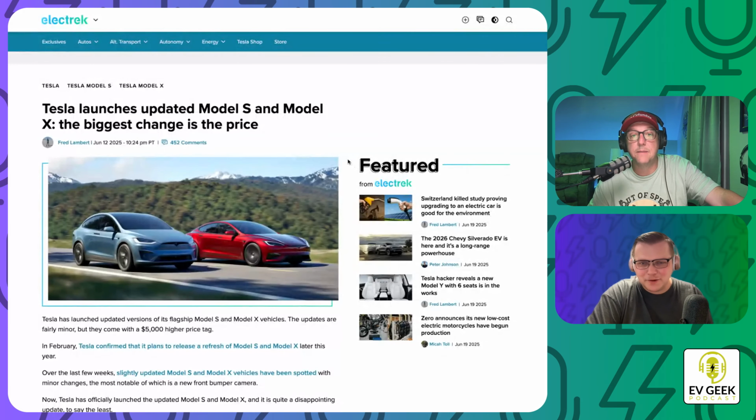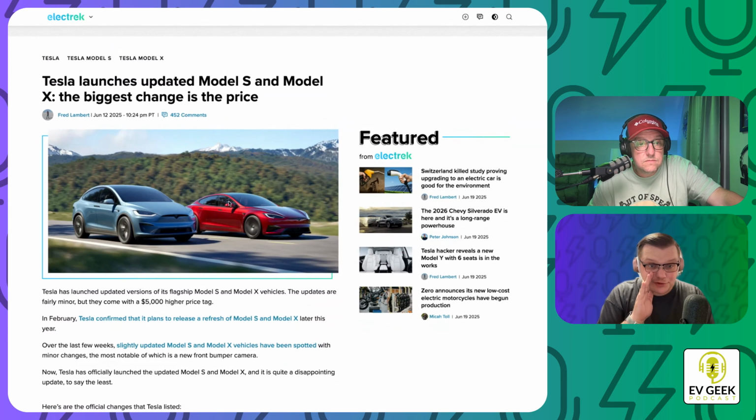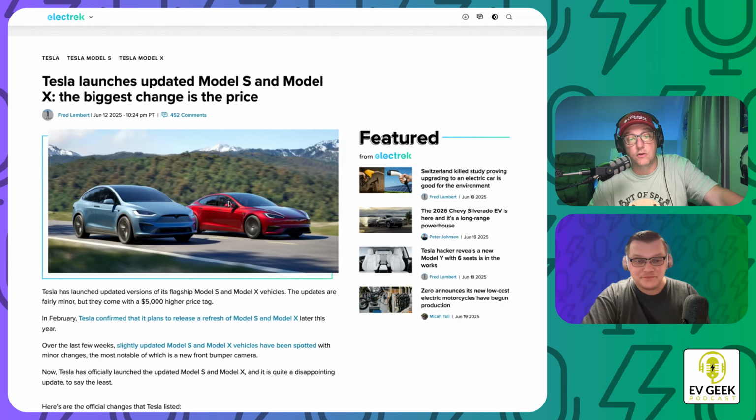All right, moving on. Tesla did indeed launch an updated Model S and Model X. And as expected, we were unfortunately right. Don't you hate it when not a whole lot happens that's new about these flagship cars? Yeah. Tesla has added a new blue color. They've added some new wheel designs, which do admittedly look really, really good. And I am feeling that blue color on the screen right here. I do like the blue color.